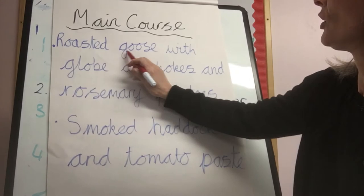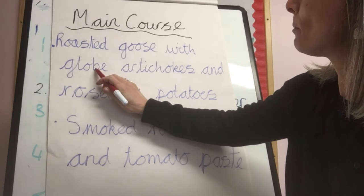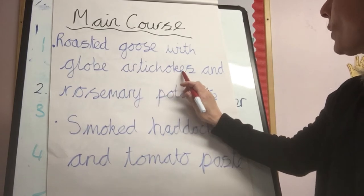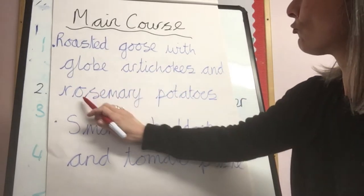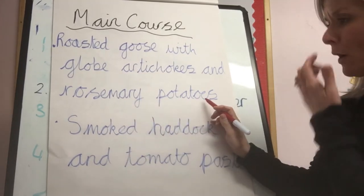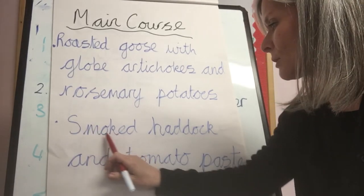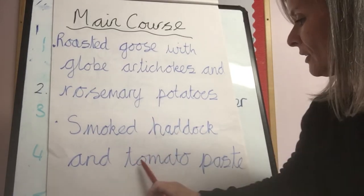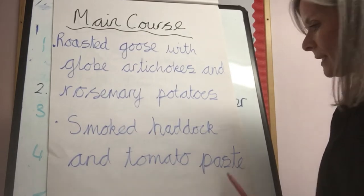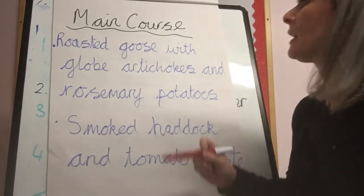Roasted goose with globe artichokes and rosemary potatoes. Or you could have smoked haddock and tomato paste. Okay. Did you hear any O sounds? Did you? I did too.